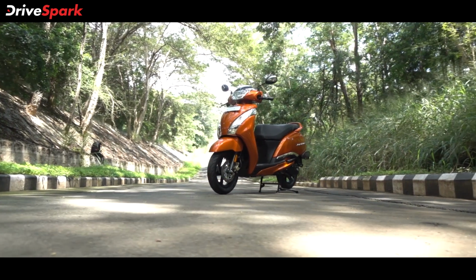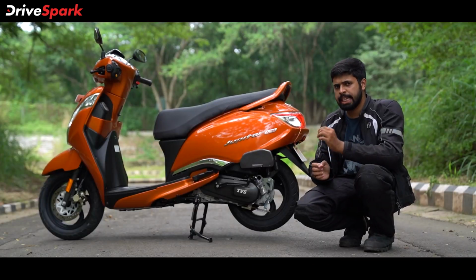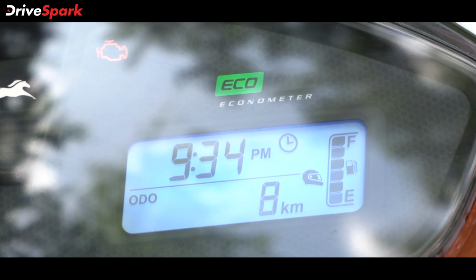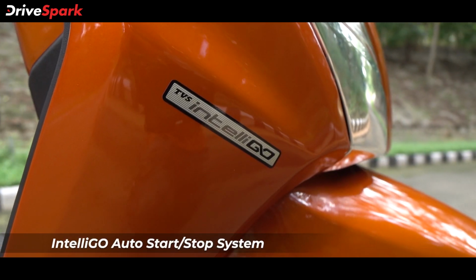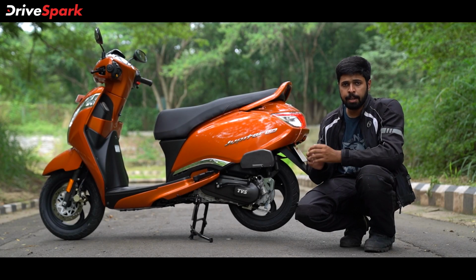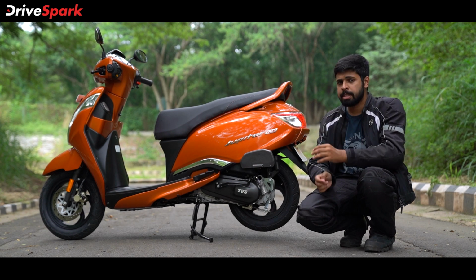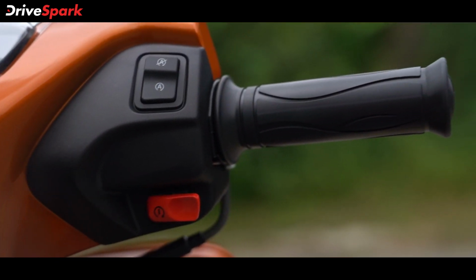Now let's take a little more detailed look at this engine. It gets TVS's intelligent technologies like eco-thrust fuel injection and Intelli-Go technology, which means it has a start-stop system, and that also means that the starter motor has been replaced by an integrated starter generator. That gives a premium start. You should listen to it. We'll show you that in just a bit.